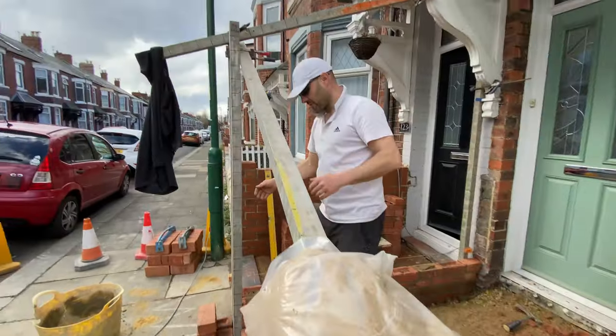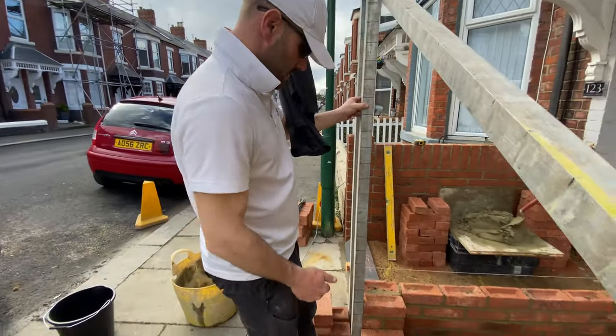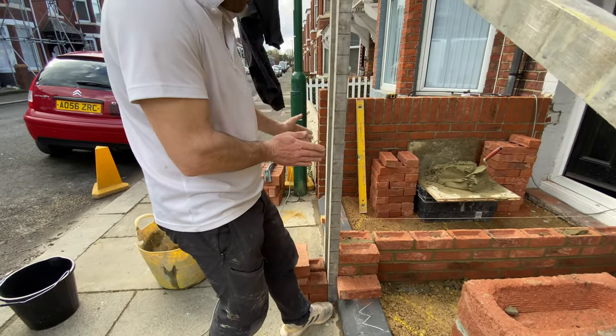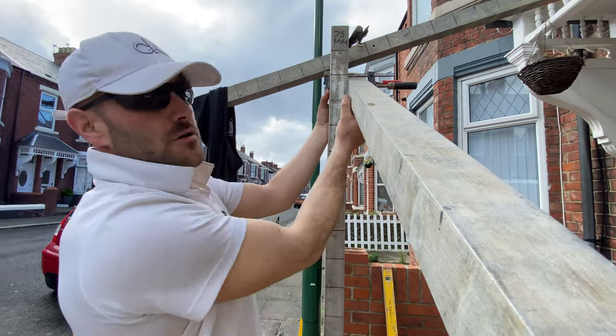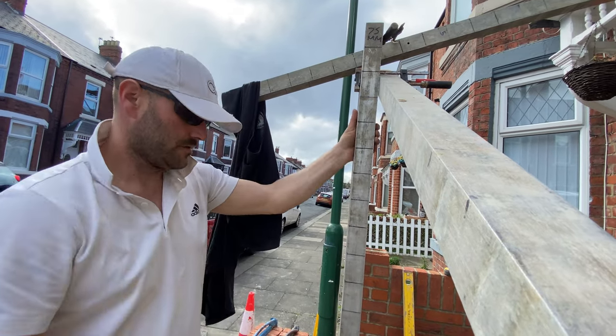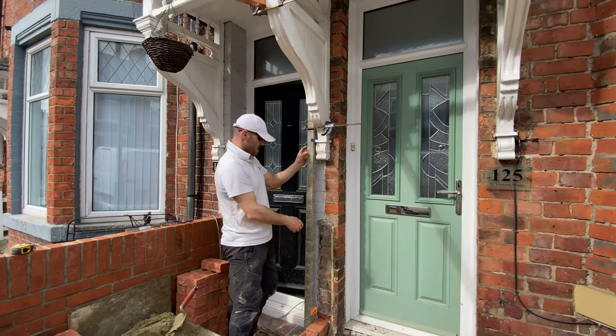Run it down here, we'll plumb that profile up on that side, and then just weigh it down with a bag of cement. And for the front of the pillar, we've just set that to one brick width, put it up here, and then again we've just put an F clamp across on our brace from there, and that's this whole front corner set up. Stuck one up on the back here.